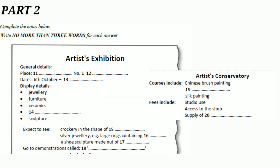And now for some information on local events and activities. A couple of announcements for art lovers and budding artists alike. First, a new collection of artwork is going on show to the public next month in the form of an artist's exhibition. The exhibition will include many different types of art, over 100 different pieces by 58 artists from the local area. It's being held at the Royal Museum, which, for those of you who are unfamiliar with the area, is located opposite the library in West Street, right on the corner.